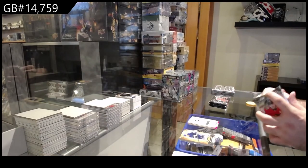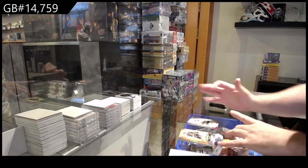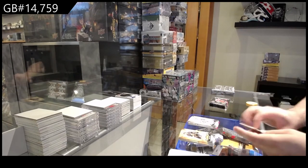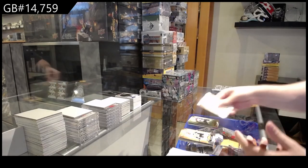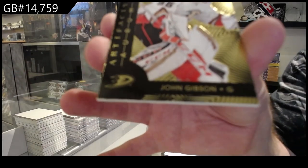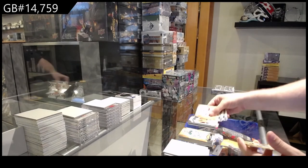Yeah. I still think I have Avalanche as the next year's favorite for me personally. We've got a rookie dual jersey of Beaudin for the Hawks. $4.99 for the Islanders of Morrow. $2.99 for the Avalanche of McKinnon. Orem for the Anaheim Ducks, John Gibson. And a Norris, Ottawa Senators rookie.